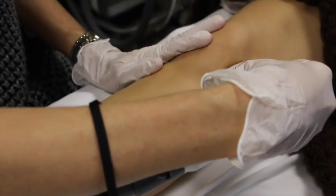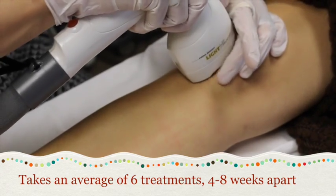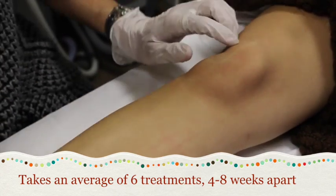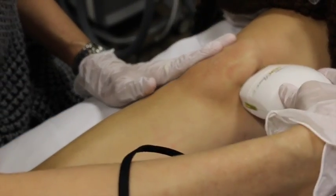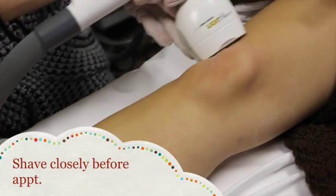And knees used to be hard to do, but now with this handpiece, it's incredibly easy. Just sucks the knee in. So the vacuum assist in here brings the skin right up to where it needs to be, and it's really very nice.